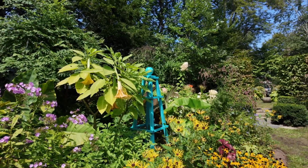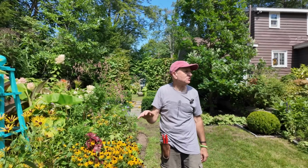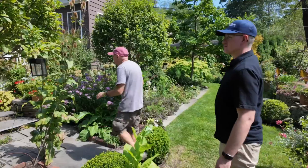Fall's the worst time for me. I shouldn't say worst, but the hardest time, because I have to bring so much in. I believe it. I start earlier and earlier because I used to wait and say, oh, frost in a week. Now in September I'm starting to break it down, because we don't get frost until sometimes October, November here.